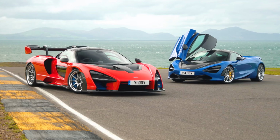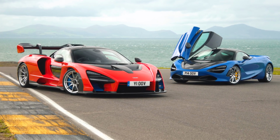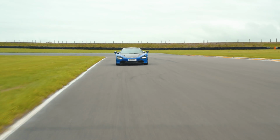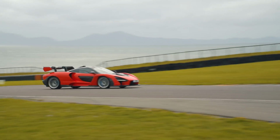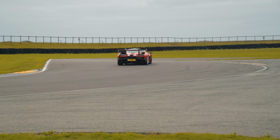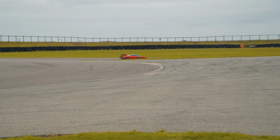Wow. Even in the #blessed life of an Autocar road tester, days like these don't come around very often. The 720S is such an impressive car, but the Senna is more remarkable still. I just wanted to keep on driving to get more and more out of it, to try and get somewhere near its limits.